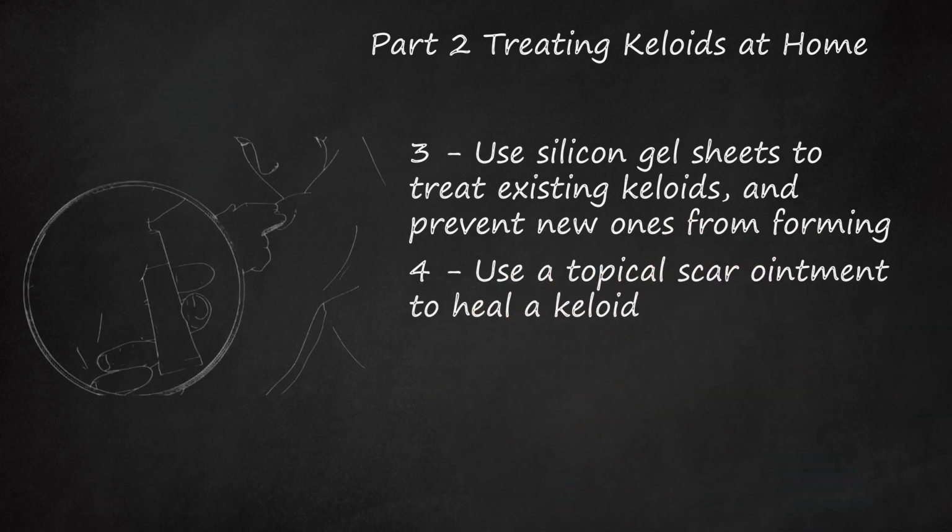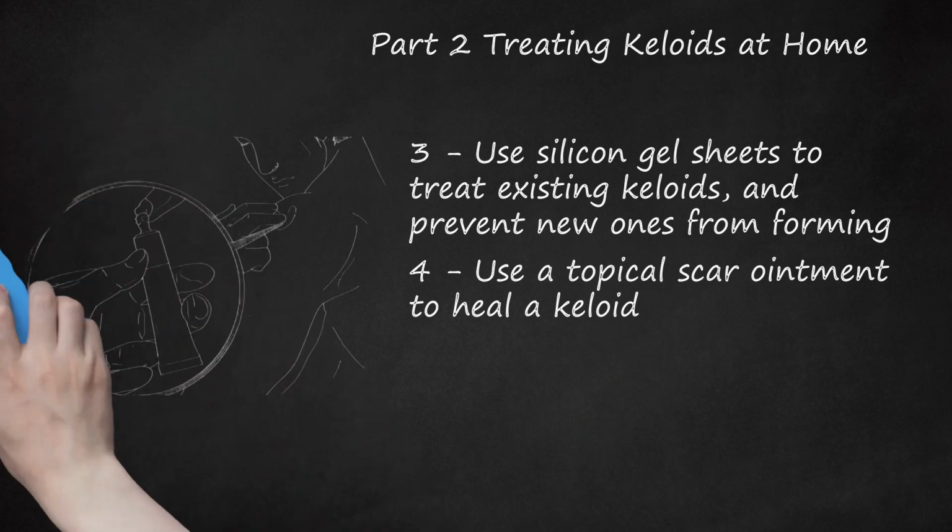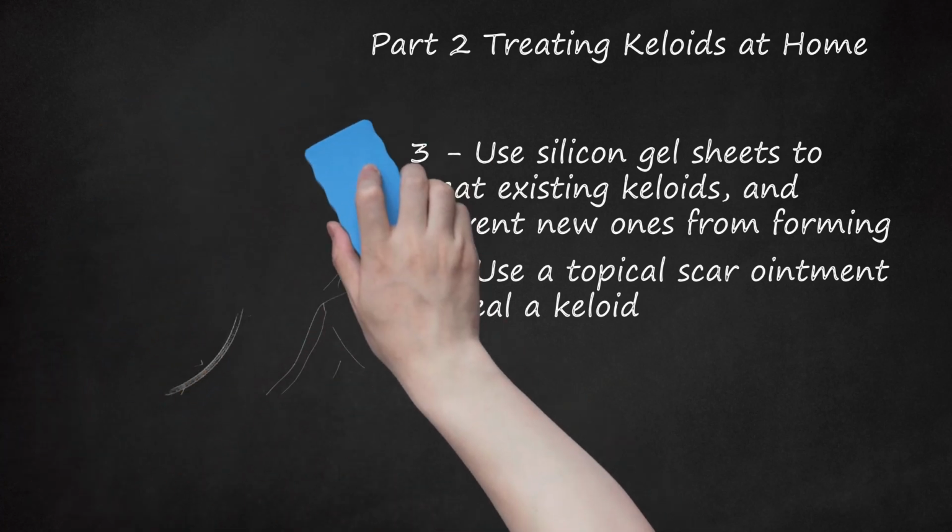There are a number of new topical treatments for healing scars that may visibly diminish keloids. The active ingredient in many of these treatments is silicone. Look for a product labeled scar cream or scar gel and apply as directed.